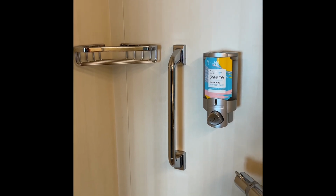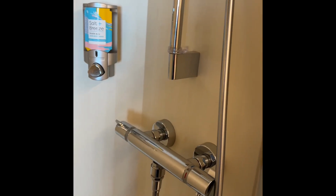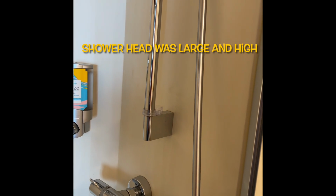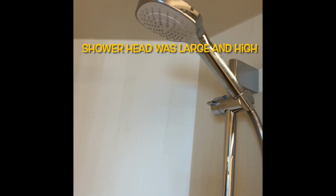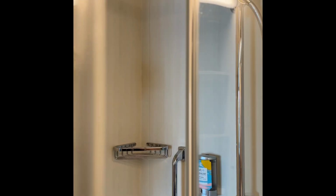Now, for those that might be a bit wobbly, or even when the ship's rocking, you've got a railing to hold. There's a foot rest there. And then of course we've got our taps, which you just twist that way. And your temperatures on this side here. Up the top, just to show you, you can take that off and use it as a handheld one. It's a decent size shower rose there. No clothesline in here, so they don't have a clothesline.